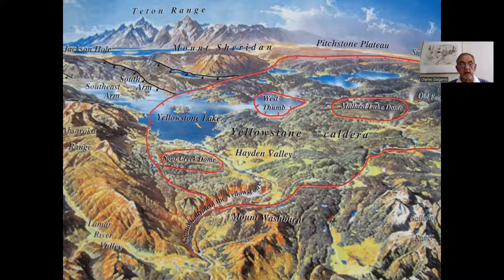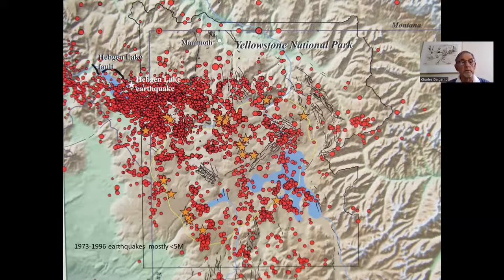Anyway, there's again in red the outline of the caldera, and the movement along the fault. There was a vertical lift of 22 feet, or 6 or 7 meters. Also marked is the Mammoth area at the very top of the state of Wyoming, and that's remarkable for huge sinter terraces, rather like the terraces that once existed in the North Island of New Zealand.